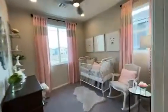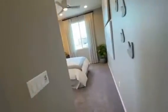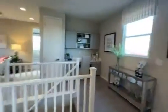You have one of the spare bedrooms here. And then another spare bedroom over here. This house is beautiful. I love this new home site.